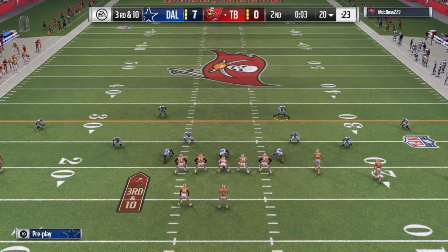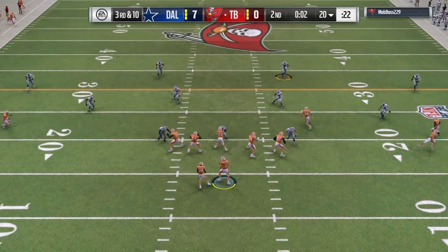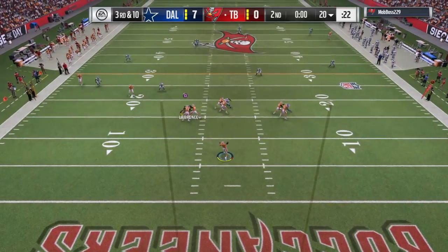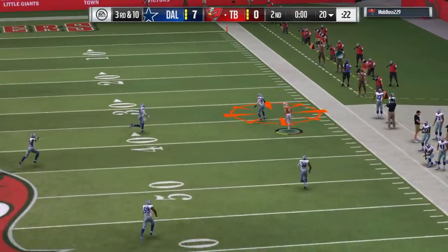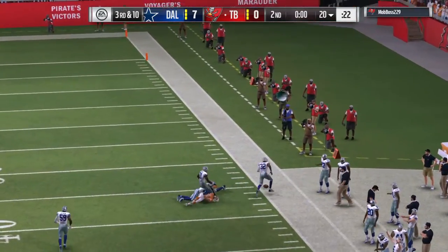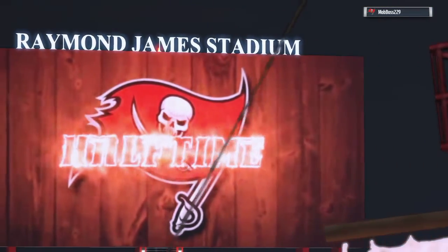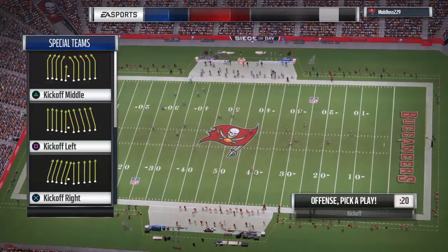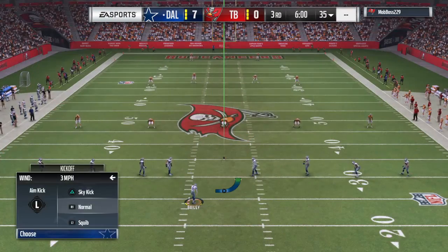Ready. Final play of the half here, Winston. He's going to float this one deep right side. And unable to connect on the long pass. It falls down incomplete. So 2 quarters down, 2 remain. Charles and I return after the break.